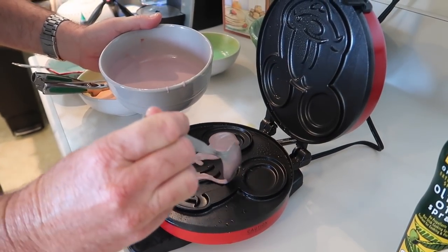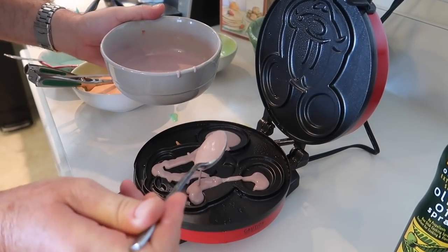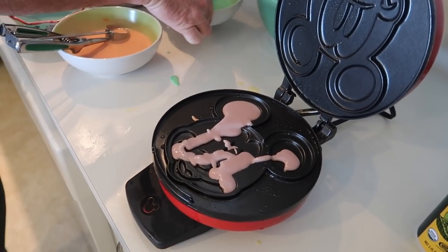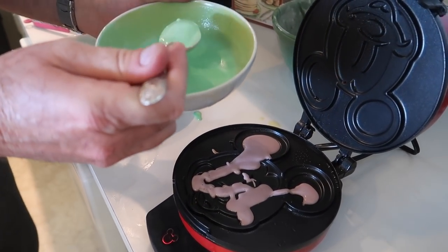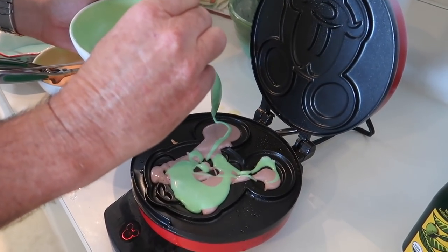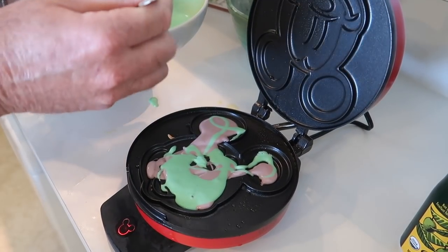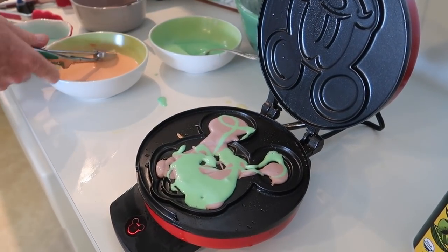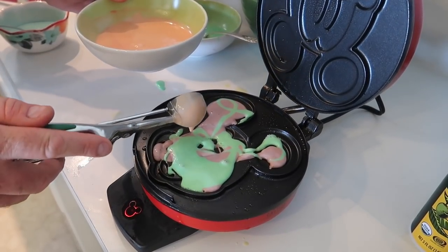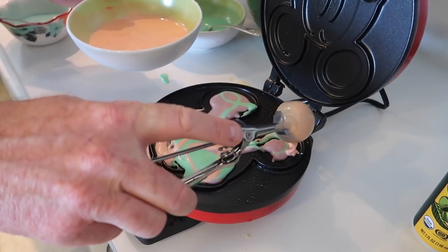I feel like you're... You spooned a lot into that one ear already. Yeah, I did. You gotta really lightly do it. Maybe I wanted that ear like that. Maybe you did. You're right. Maybe I wanted to do that. Never question your technique. I don't know why I didn't just grab another spoon, but I had a theory that you could do that like you do muffin batter.